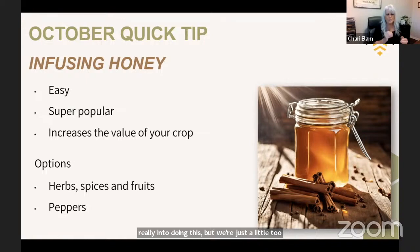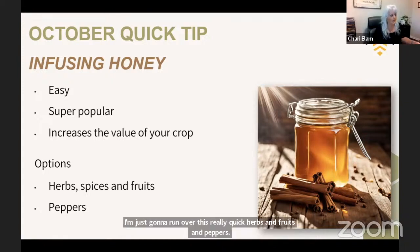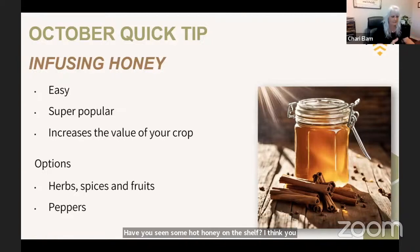So your options, and I'm just going to run over this really quick. Herbs, spices, and fruits, and peppers. Have you seen some hot honey on the shelf? I think you have. I want to talk about that really quick. I've written in this article how easy the steps are. Basically, on the first option of herbs, spices, and fruits, you do it a little bit different with each one, and I go into detail, but you just basically prepare the flavorings, combine the ingredients with your honey, mix it really well, seal and store, and kind of wait. Be patient. Then after a couple of weeks, you test it. If it needs to be a little bit stronger, then you let it sit a little bit longer. And with most of these, you either strain the herbs out if it's really fine, or you remove the fruit. You can leave it in there on some, but it's just kind of that easy, y'all. I really wanted to start doing this. It was easy to write the article, just having the time to do it.